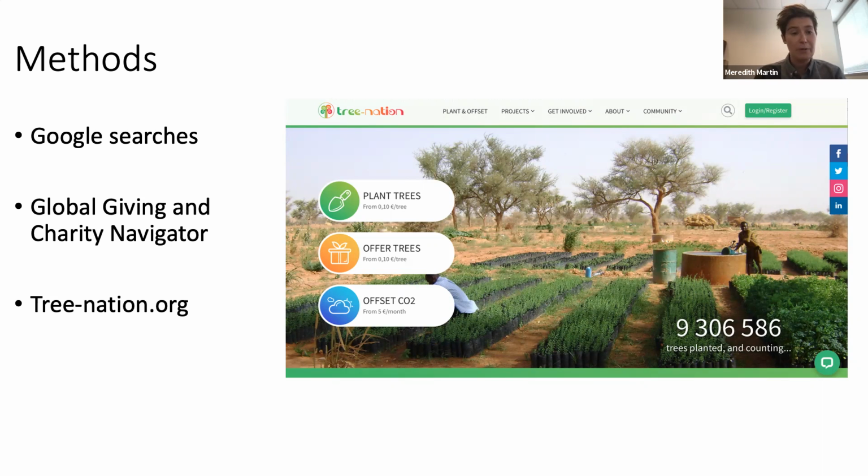And so we used a number of Google searches looking for terms like tropical reforestation, restoration, afforestation, and a number of different sort of term combinations. We also searched for organizations in these charity databases, Global Giving and Charity Navigator. And we looked at this database, treenation.org, which is sort of a repository for different tree planting projects around the world.